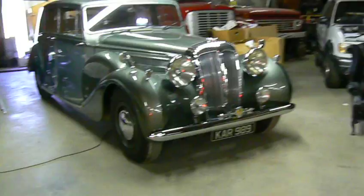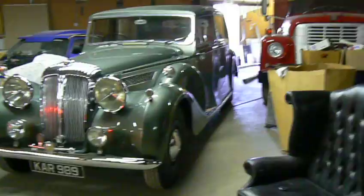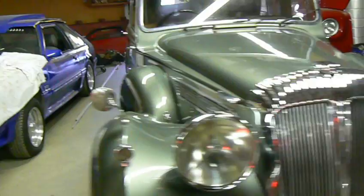Now, after World War II, UK was essentially bankrupt, and so there was no Earls Court Motor Show in 46 or 47. So the 48 show was the first post-World War II motor show.